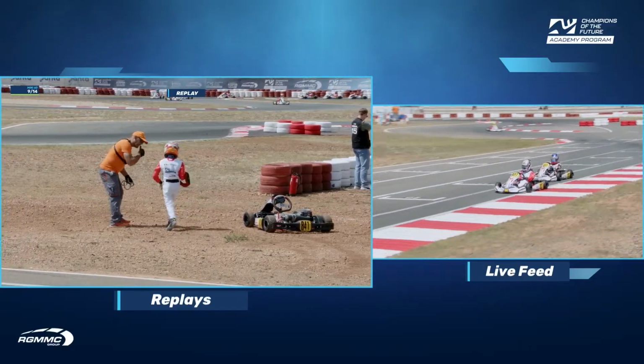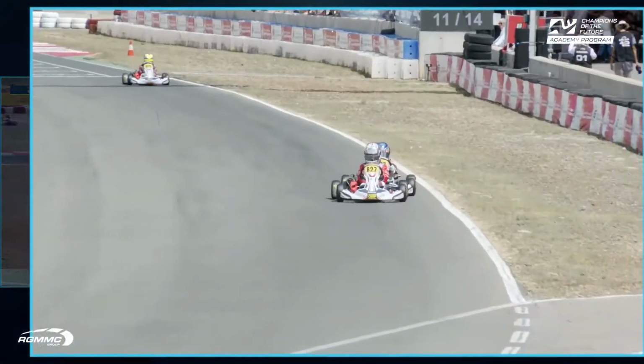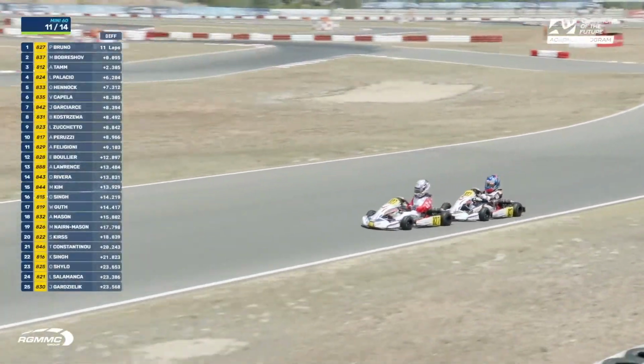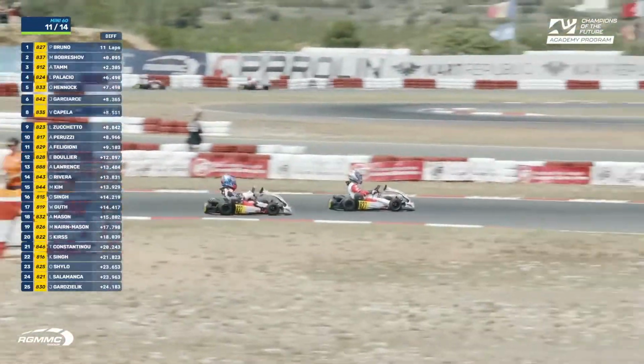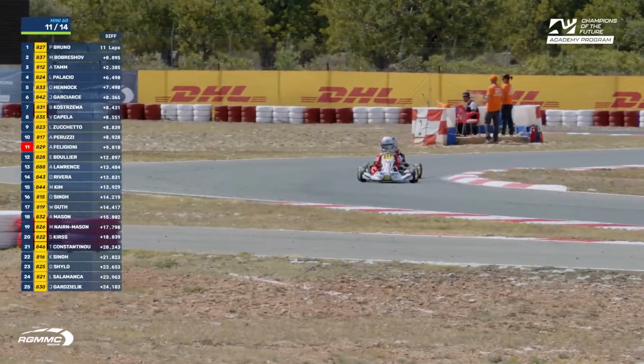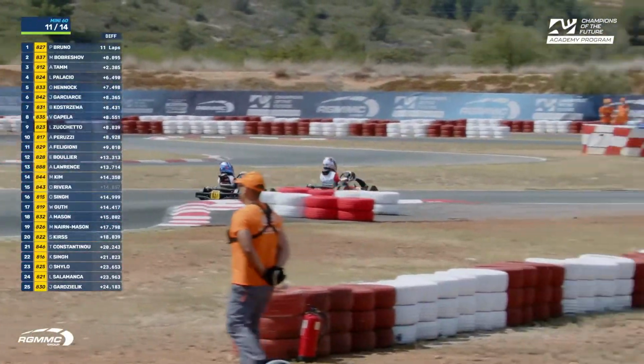Because there you can see 9-10 laps later, the kart is broken at the side of the circuit. So big, big shame there. Back with the live pictures, and Bruno Priam, Maxim Bobachov, still no change between the two here, but I suspect we might start seeing some interesting racing lines here.